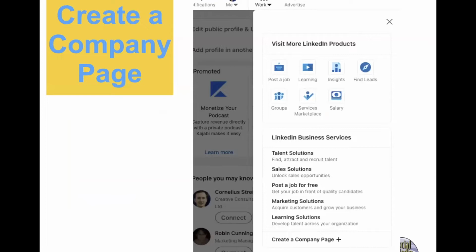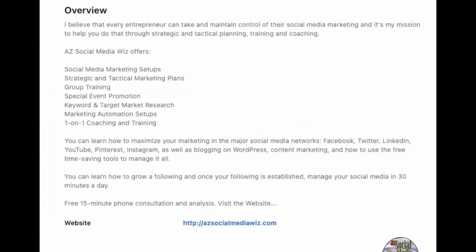Now, how you create a company page if you don't already have one: in the upper right-hand corner, you're going to click on Work in the menu bar, and then that will open up this menu. And at the very, very bottom, you'll see Create a Company Page. Okay. So first you have the company overview.